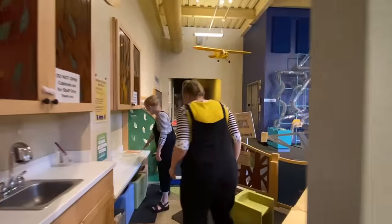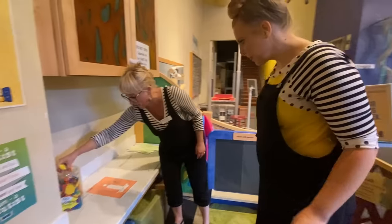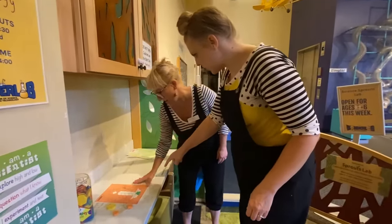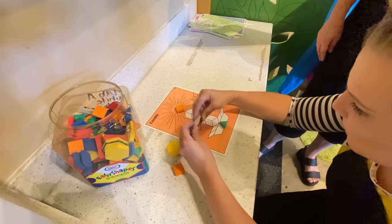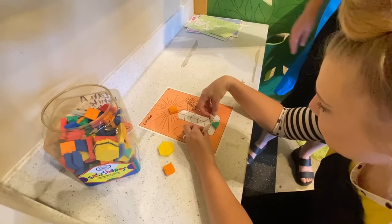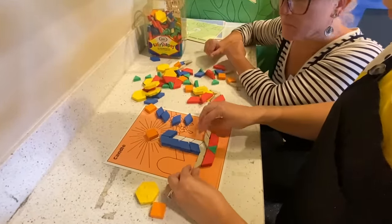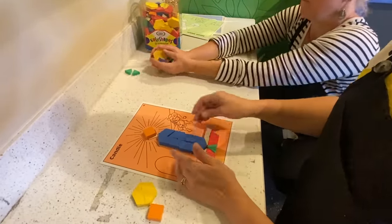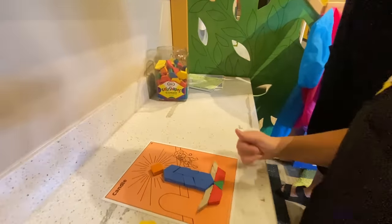We always have different lab experiments going on in here. Ooh, I love an experiment. Right now, it's very mathematical, and you can make tangrams with foam shapes. Oh, cool. So you use these shapes to make that picture? That's right. Cool. Let's see, are there any squares? Yep. Oh, there we go. This mouse can make his way to his home through this big candle, I guess.